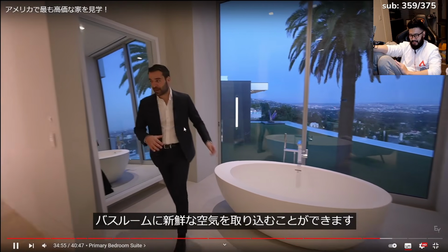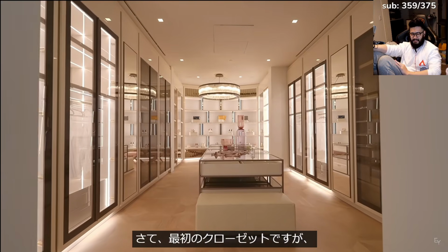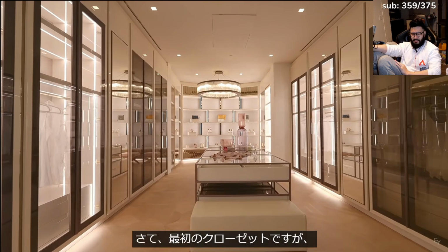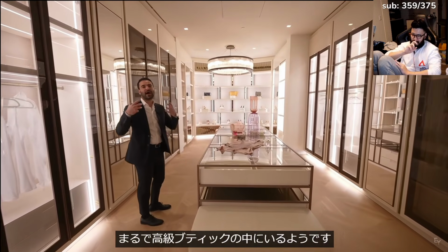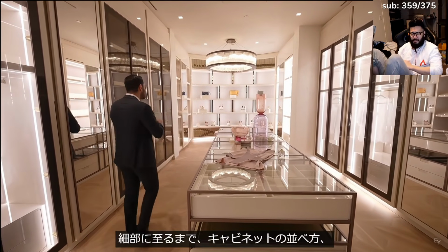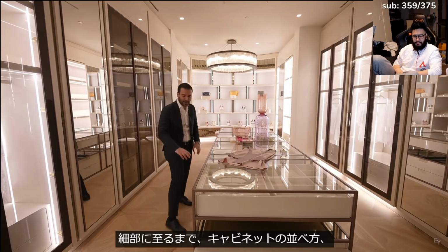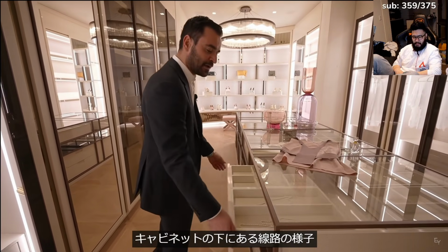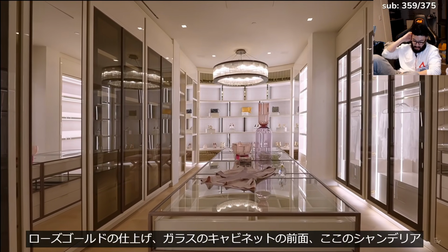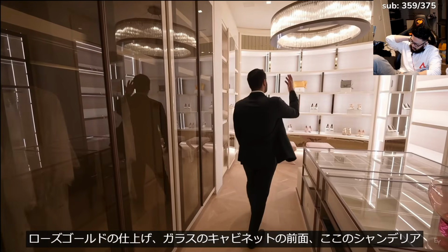Air coming into this bathroom. Now here we have the first closet. It feels like we're walking into a high-end dressing room, plus detail. The way they line the cabinetry here, the soft close, the lighting underneath the cabinetry, the rose gold finish, glass cabinet fronts, chandelier here.